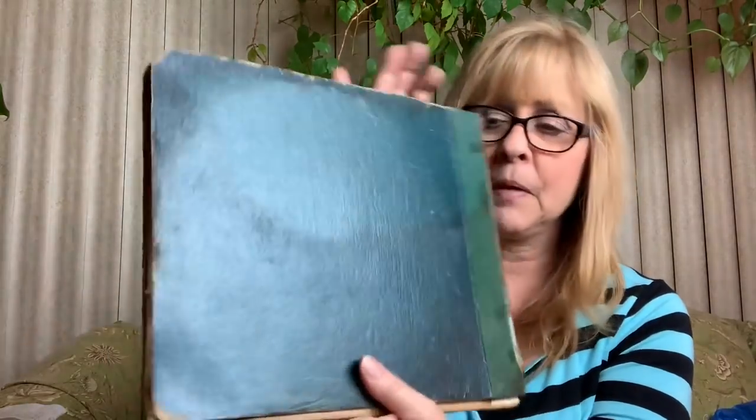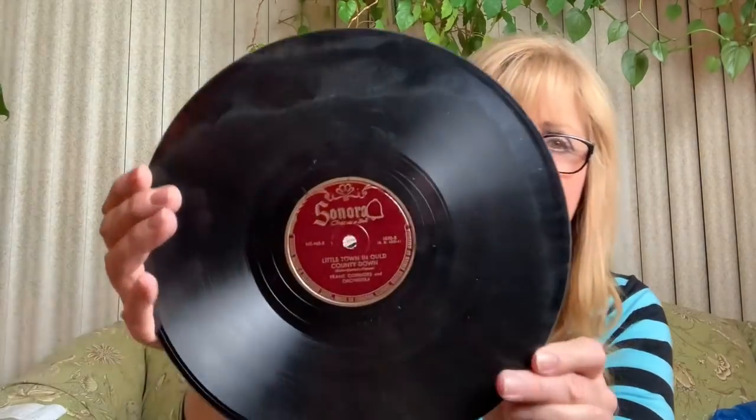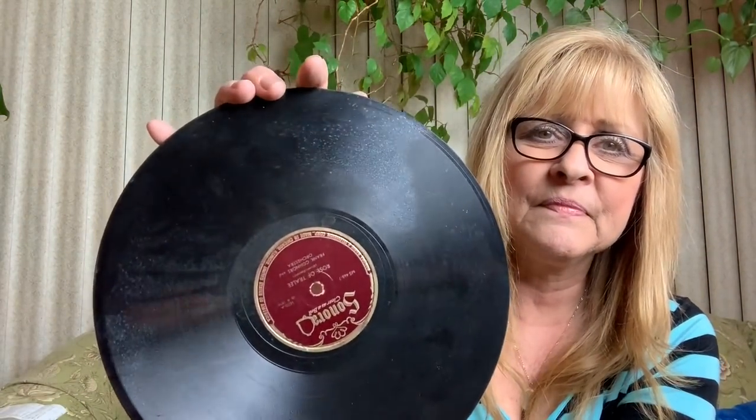It kind of smells a little bit musty, but the back is just plain, but I got it just for this. This is just awesome. I was looking at the records, but they're not looking like they're in too good a shape, and they're thick. I don't know if these would even play, but yeah, they're not looking like they're in too good a shape. Look at this side. Yeah, it's not looking good.